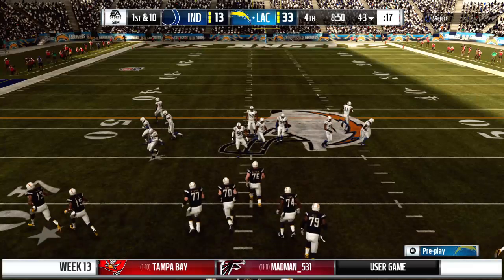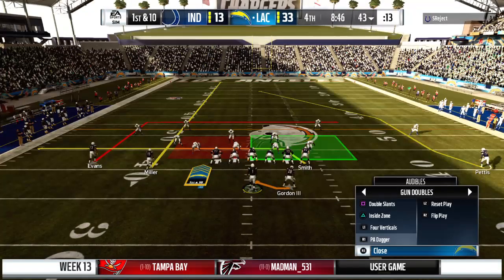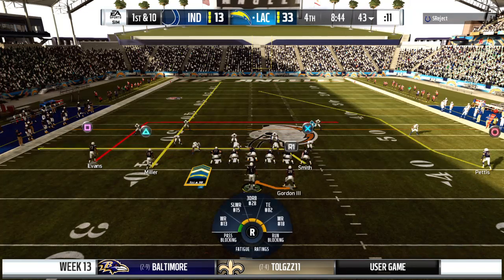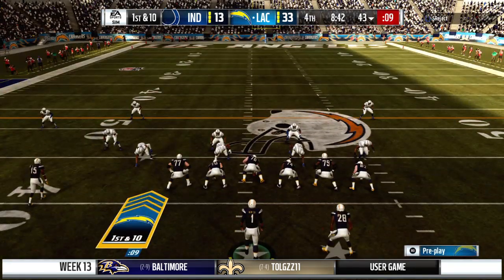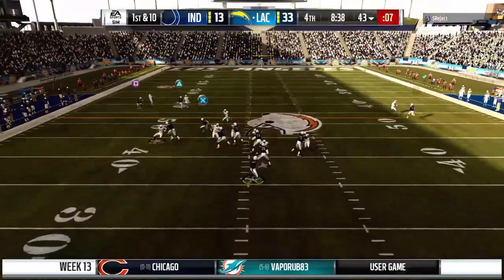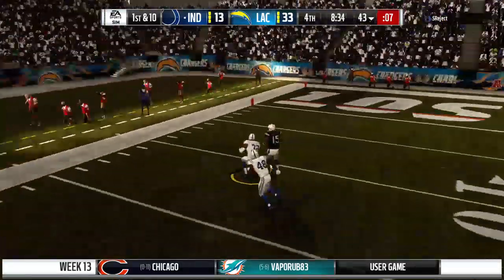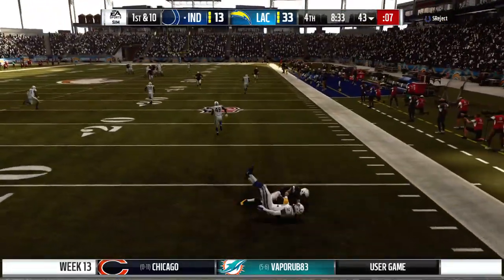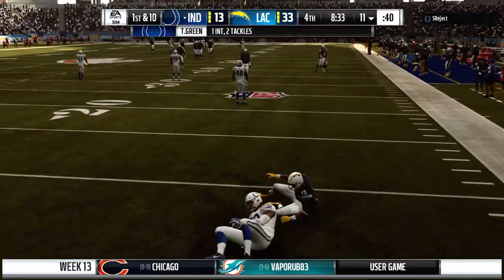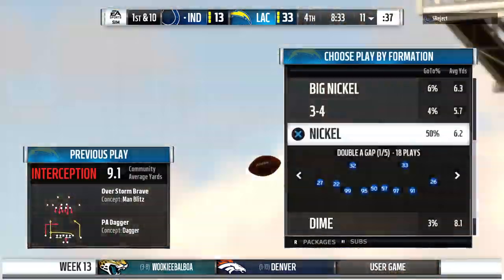Newton now. 5 straight completions here in this second half. 1st and 10. Now a play fake, and it's Newton. He's going to look deep down the field. This is intercepted. T.J. Green with a pick. And a big turnover there as his guys will get the football back.